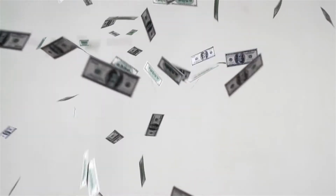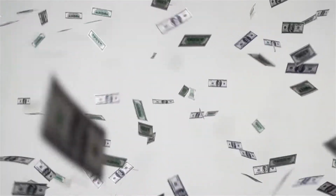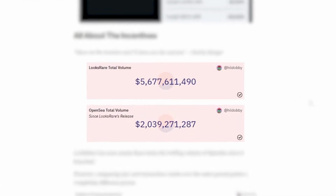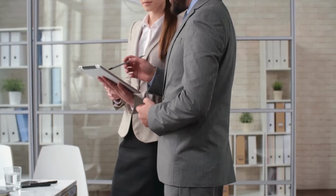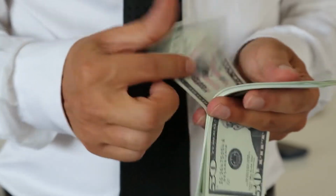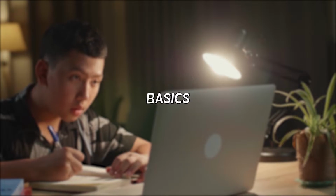It has already received over $3.4 billion in Ethereum in a single week. That is over $1 billion more than OpenSea's record, which took 2 weeks to achieve. Today, I am going to talk about Looksrare and how you can make free money from their recent program. First, you should know the basics.